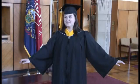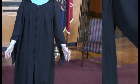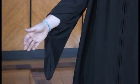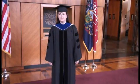There are several basic types of gowns. Bachelor's gowns typically have long, pointed sleeves. Master's gowns have longer, narrower, closed sleeves that often reach below the knees. Doctor's gowns have full bell-shaped sleeves with 3 bars of velvet and front opening faced with wide velvet bands.